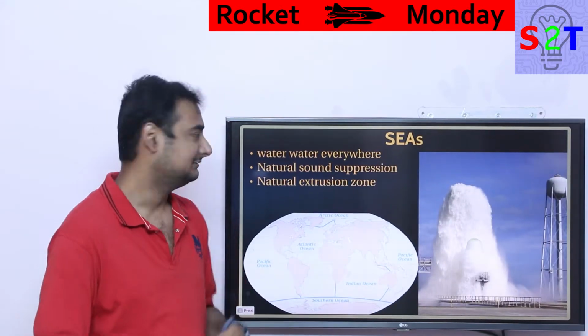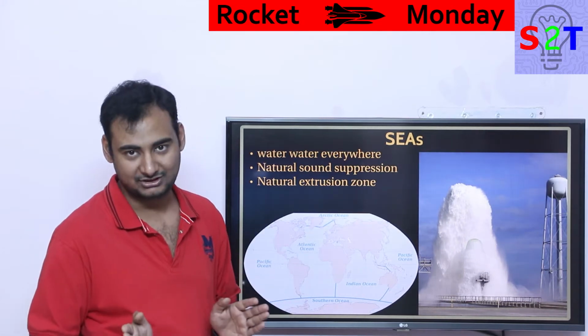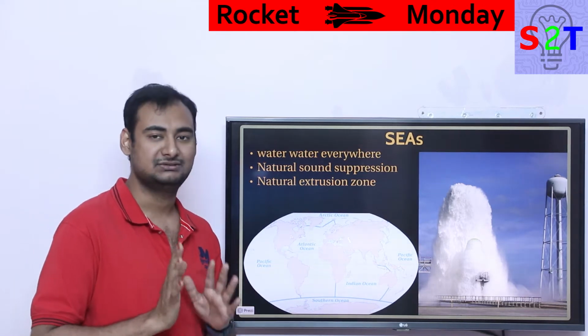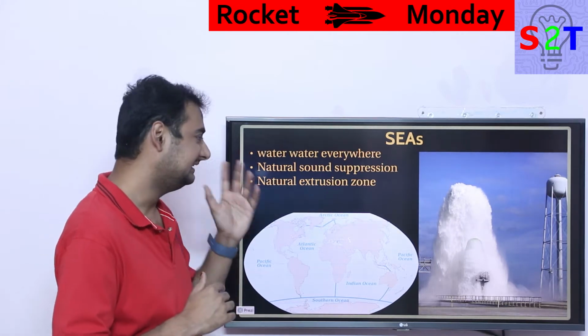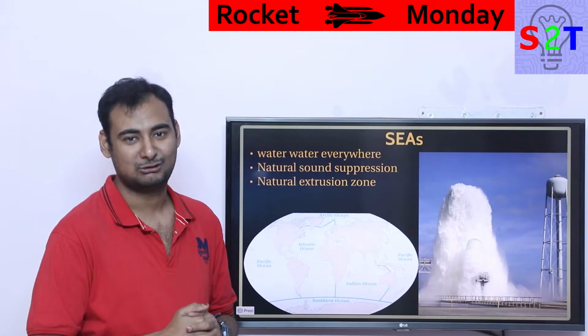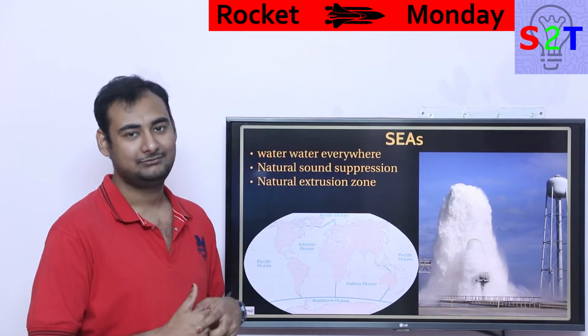Now what do we have in the sea? Water everywhere. So that's one problem solved. You will never have to worry about water running out, and you don't need distilled or fresh water. You can easily utilize seawater also. However, there is another benefit. Seas are inherently natural sound suppression systems. How do we know? We have tested nuclear warheads there. So we know for a fact that if a big boom happened there, we won't even hear it.